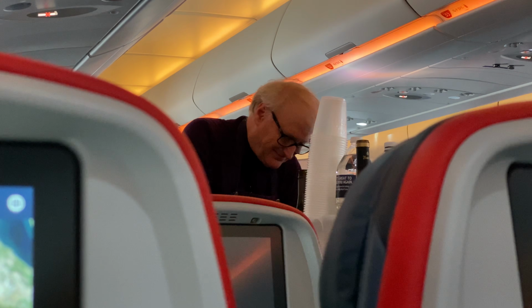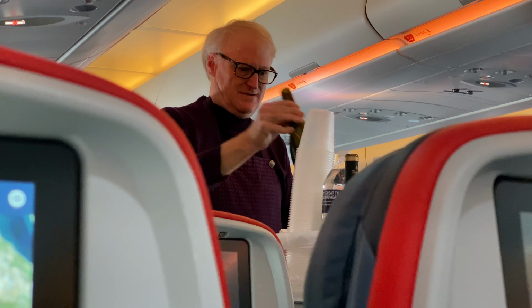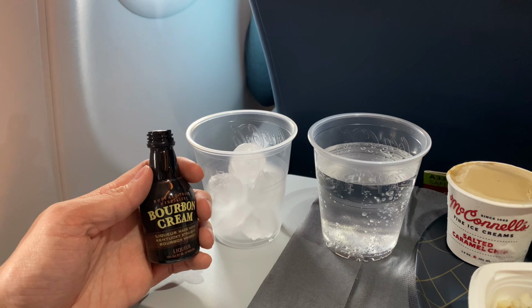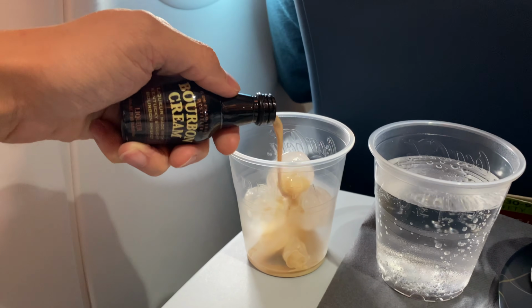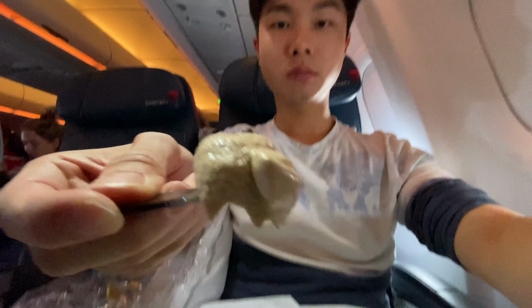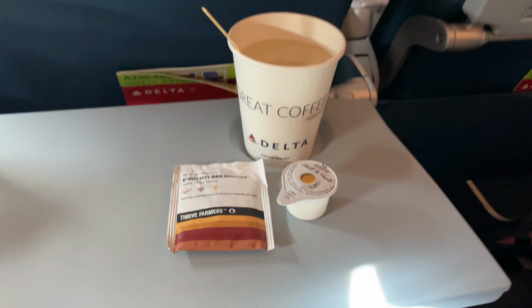Another crew member is doing the drink cart. He was really funny. He went to a child and said, "You want a beer? You've got a long way to go." So myself, I got a bourbon cream with ice and also a cup of San Pellegrino sparkling water. The salted caramel ice cream is absolutely delicious. To wrap up the meal service, the crew did a hot beverage run. I went for hot tea with milk.